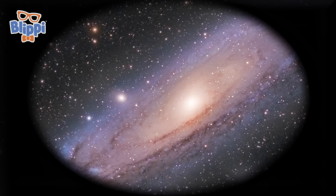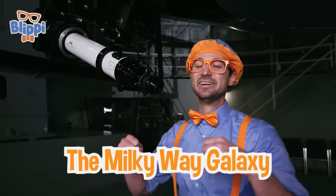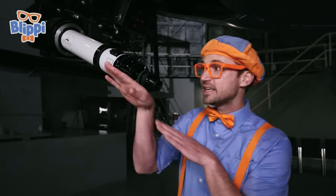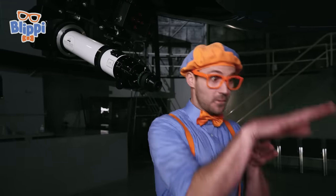Whoa, look at that. Looks like Andromeda Galaxy. That is the closest galaxy to our galaxy. Our galaxy is the Milky Way Galaxy. Whoa, and what's that? Ooh, Orion Nebula. That is where all the stars are born in our galaxy. Whoa, this telescope is awesome. And how it sees all these things in outer space, since they're in different locations, that means this telescope moves. Maybe we can go to the control board and move the telescope ourselves.